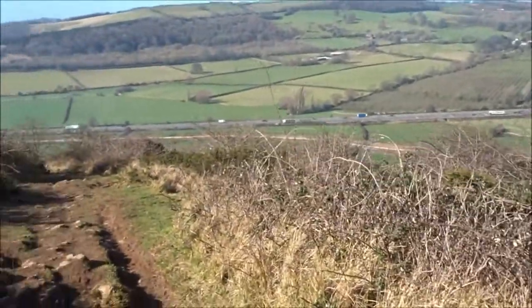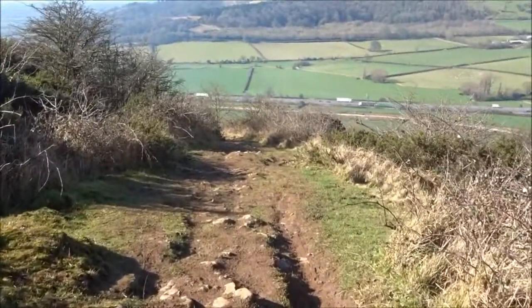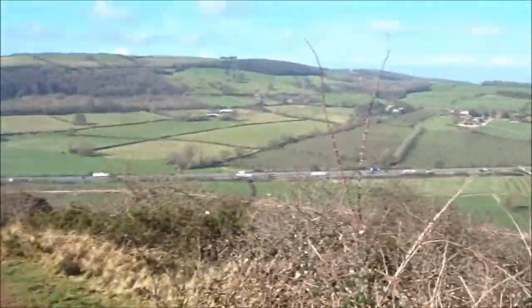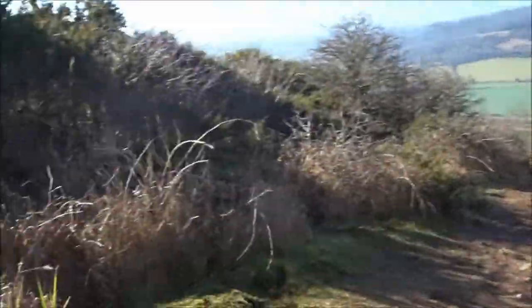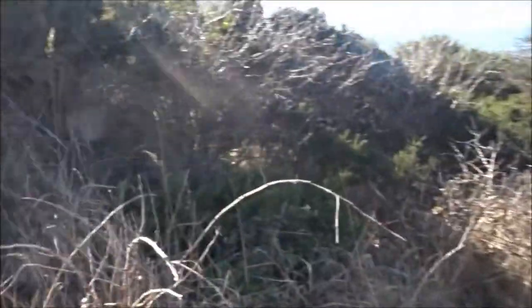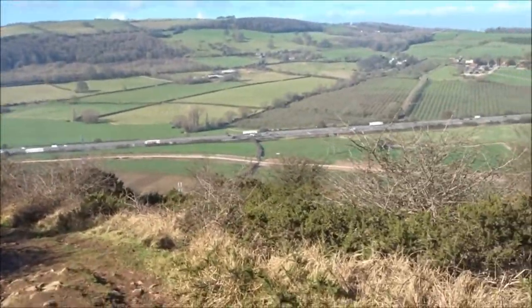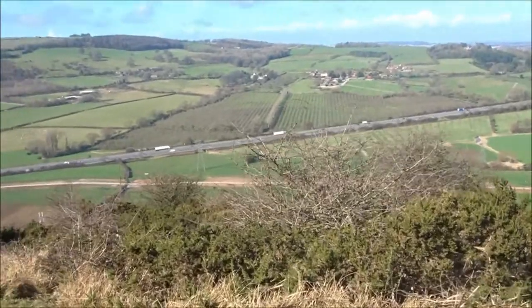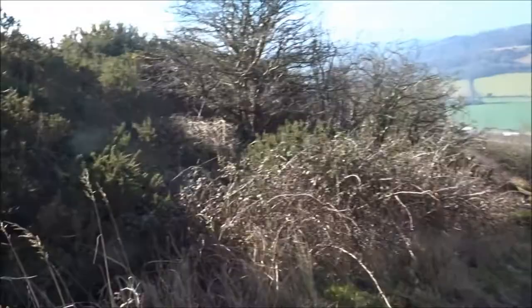There's the motorway, busy motorway, supposed to be lockdown. Now, the very first lockdown we ever had, you could hardly hear the motorway. Not only could you hardly hear it, you wouldn't see hardly any cars. It was mainly lorries.